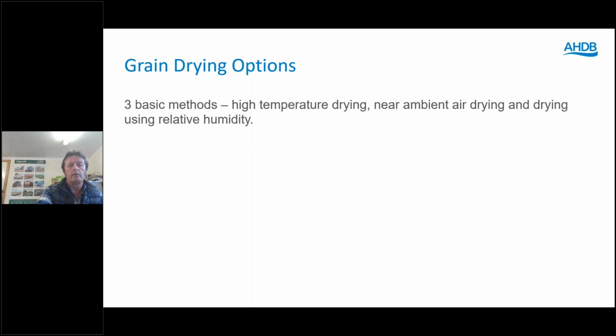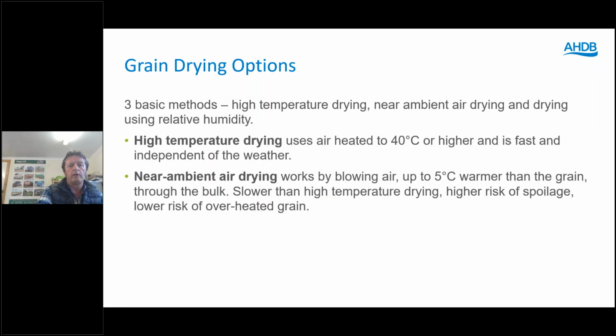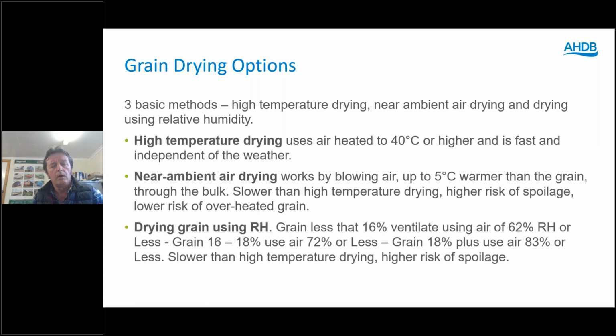So grain drying options. There are three basic options, and I see from those on tonight's call that a lot of you will possibly be using a combination of near ambient air drying or possibly using relative humidity and ambient relative humidity. For Camgrain's model, the majority of our grain will be high temperature dried, and we have large capacity dryers capable of dealing with some pretty big volumes, as you can imagine. 500 farmers in Camgrain. We need to take in a day's combining and then have it ready for the next day. Coming back to the farm situation, your holding capacity needs to match what your combine's capable of delivering in a day.